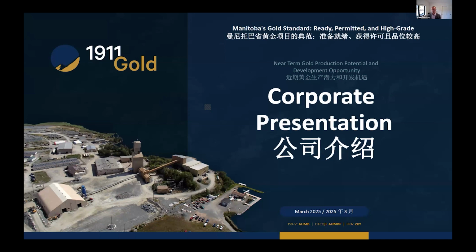This is, in fact, the western extension of the same greenstone belt that contains the prolific Red Lake camp to the east of us. You'll see that in a minute, as well as further east, the First Mining Springpole project. So this whole area is called the Birch-Uchi greenstone belt. We have basically 100% of what you'd call the western part of that.